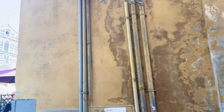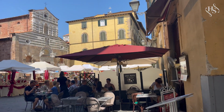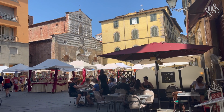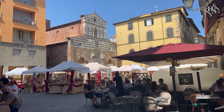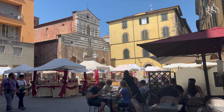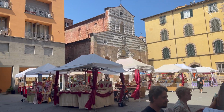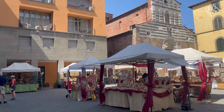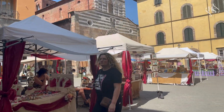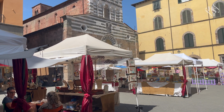Every autumn, Lucca hosts the Lucca Comics and Games Festival, one of Europe's largest conventions for comics, gaming, and pop culture. The event attracts hundreds of thousands of visitors, transforming the city into a vibrant celebration of creativity. The festival includes cosplay, art exhibitions, gaming tournaments, and industry panels. Lucca Comics and Games reflects the city's commitment to modern arts and culture, bridging its historical setting with contemporary interests in entertainment and storytelling.